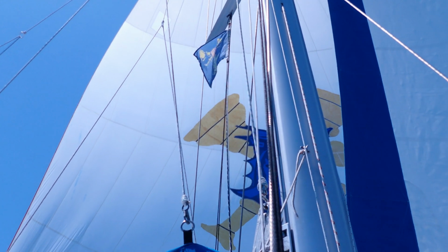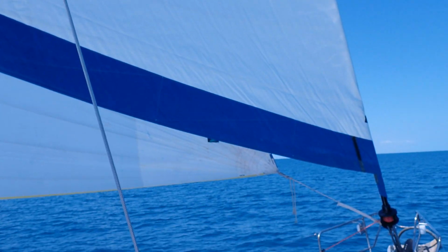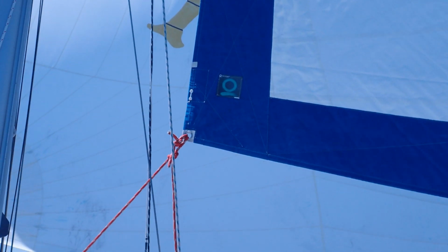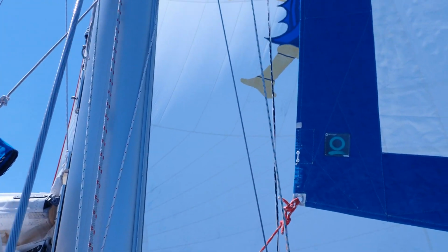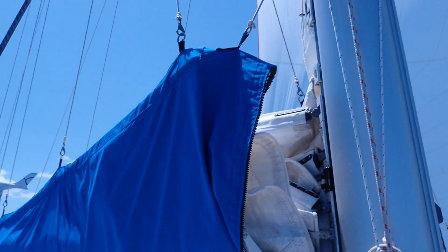Well, there's something you don't see every day, just a little experiment we did here with the asymmetric up and the jib out as well, the jib with almost a couple of reefs in it. That makes it quite a bit smaller than the asymmetric. Seems to be working. I don't know if it's made it go any faster, but an interesting idea anyway.